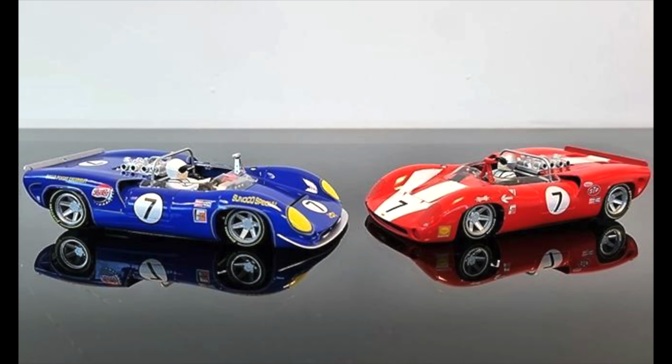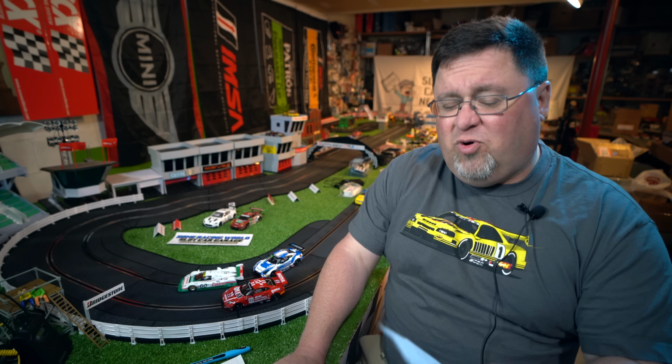Please do. Thunderslot Lolas are now in stock, probably around the U.S. at your favorite dealer. Two different liveries of those, John Surtees and Mark Donahue, if I'm not mistaken. Hopefully, I'm not mistaken.